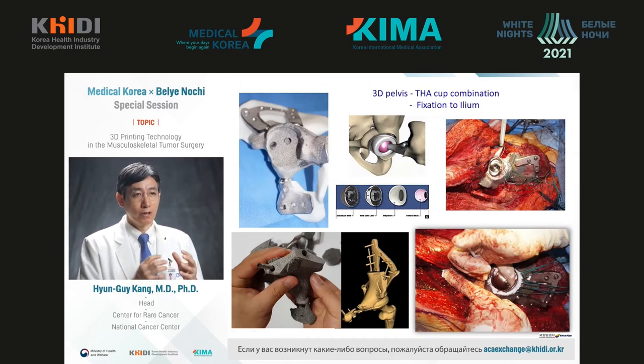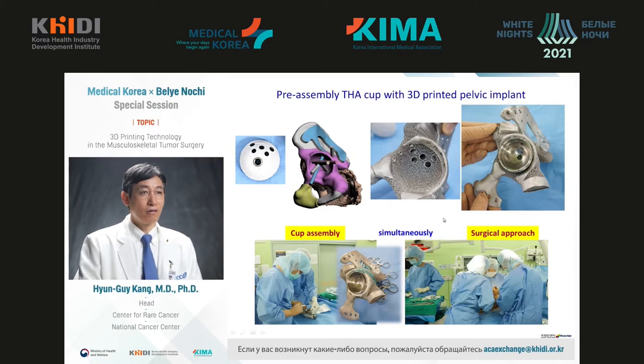It took a lot of time to fit the cup of the prosthesis and the 3D implant together. The operation field was quite small, so it was hard to fix the THA cup and iliac bone with just two screws. For the 3D printing of the cup, I chose a 52 millimeter Stabilium cup of the artificial joint. I scanned the five holes in that cup and printed it with a 3D printer. We combined the cup and the 3D pelvis during the surgery in an additional operation field. This made it possible to considerably decrease the size of the surgery.